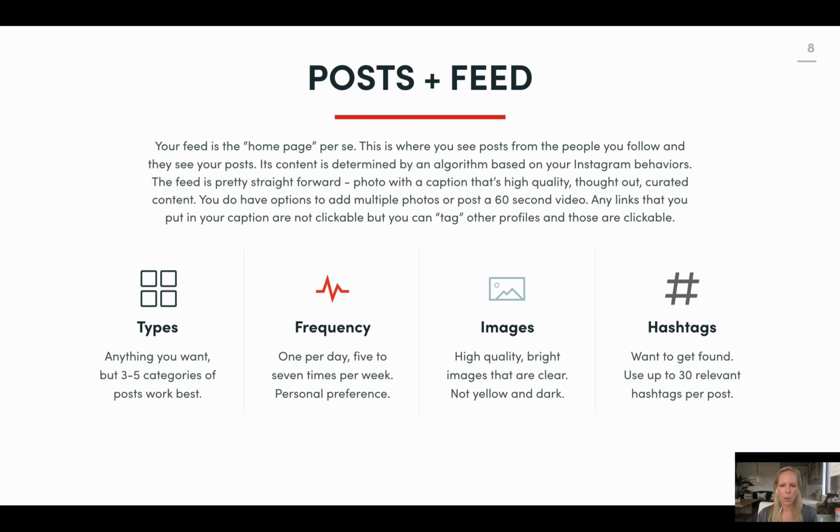So I get the big question for people: what do I post? How do I figure this out? What do I post every day? There are obviously different types of posts. You can post a promotion. You can post about your location. You can post about things around town, activities, events. You can post about anything you want. I do suggest that to keep people informed, you figure out your 3 to 5 categories that work the best for you.